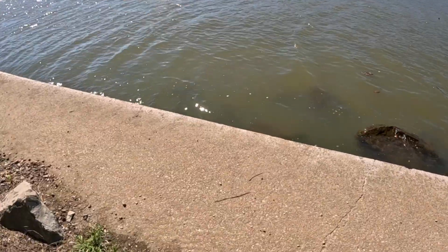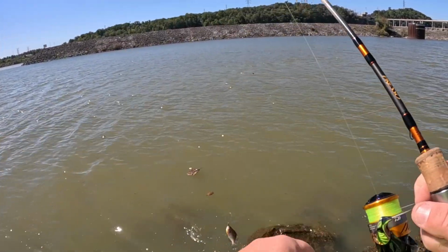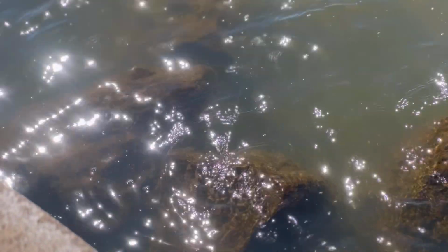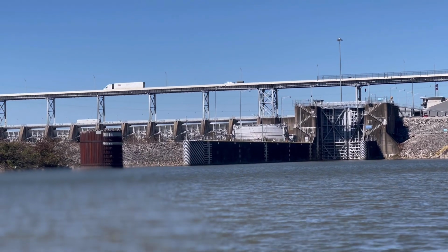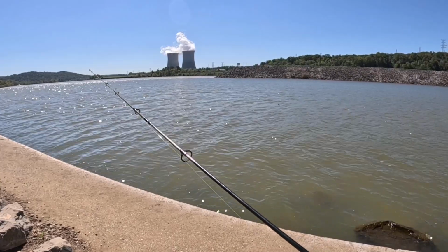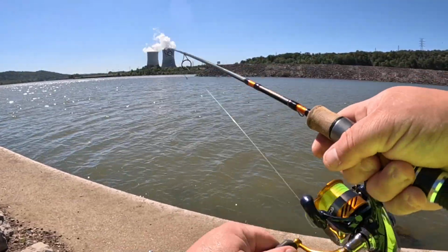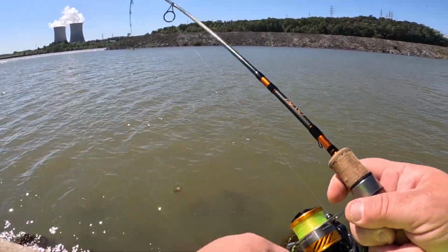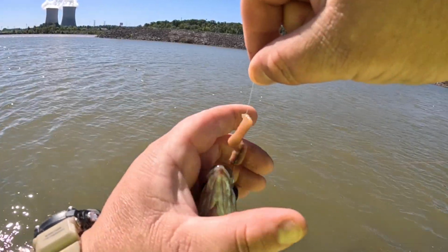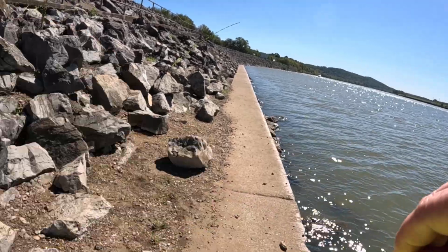Fish. Yet another one. Pretty much everything that I've hooked into along this bank has felt like snagging into a rock. Another one. Dude, that is this slob of a bluegill.